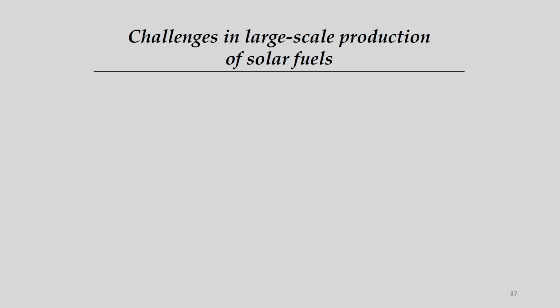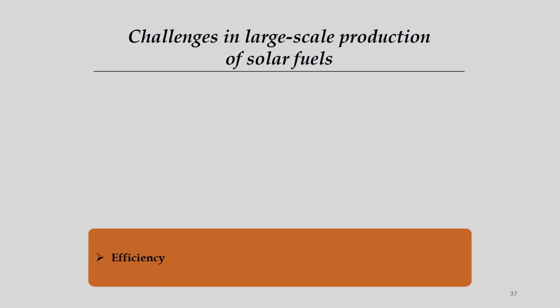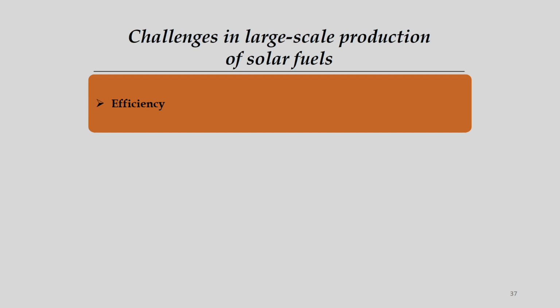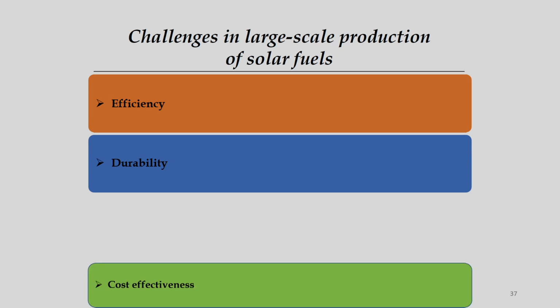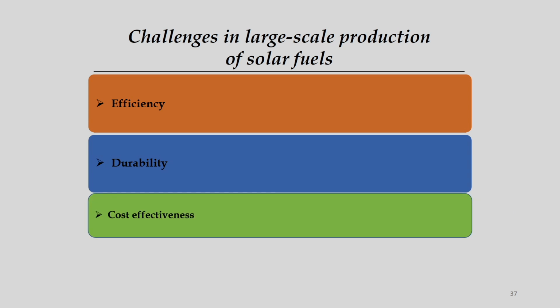So, there are some challenges in large scale production of solar fuels. What are the different challenges? First is the efficiency. So, how to increase the efficiency of those systems, then durability. So, lifetime has to be increased, and the third point is cost effectiveness. So, how to reduce the cost of the system.